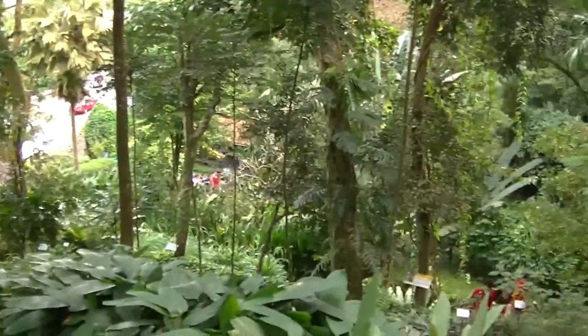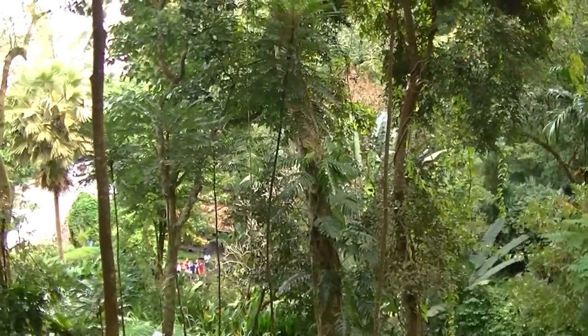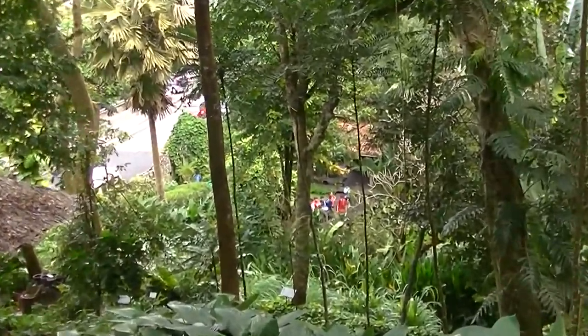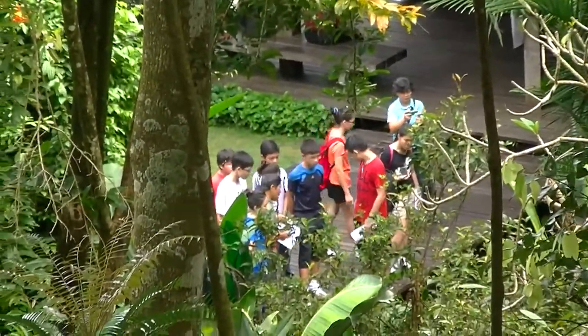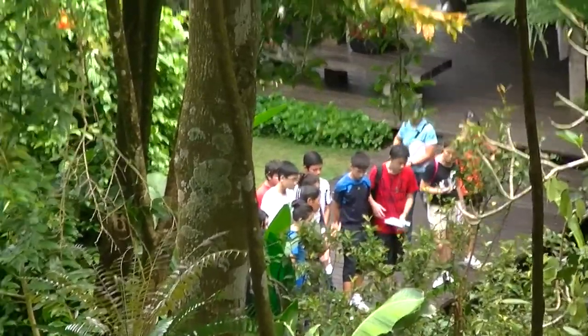So this is an overview of the Spice Garden. That's the place where they have the collection of the money and whatnot, which I bypass completely. Many pretty girls.